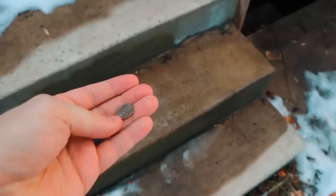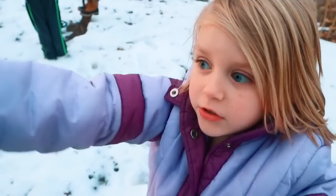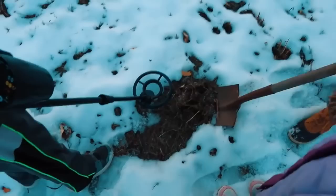Oh, guess what? I saw another hole. Someone told me that they found a whole bunch of treasure in the front porch stairway. Interesting. Oh, is there something there? Yeah. James, do it again. Move the shovel. Oh, you're right. We've never done it with snow before, so this is interesting. But it's actually pretty warm outside. It's not freezing cold. No, it's not too bad.